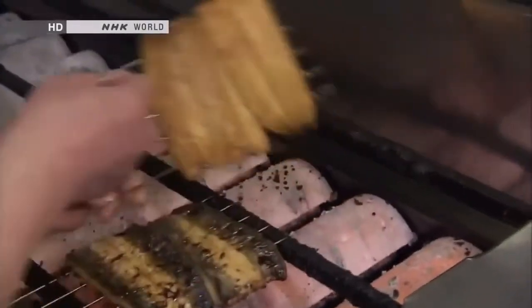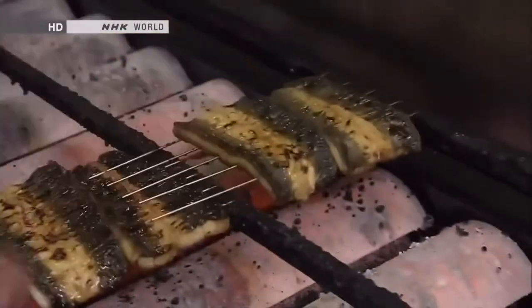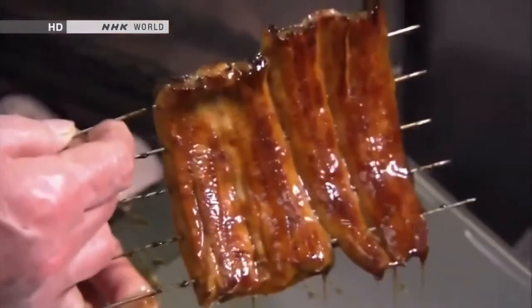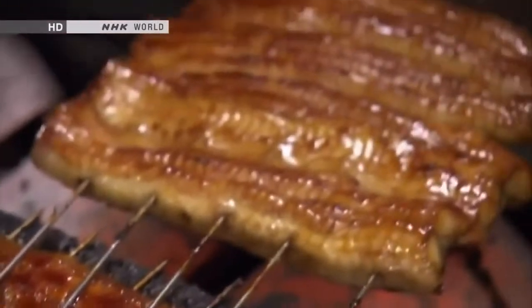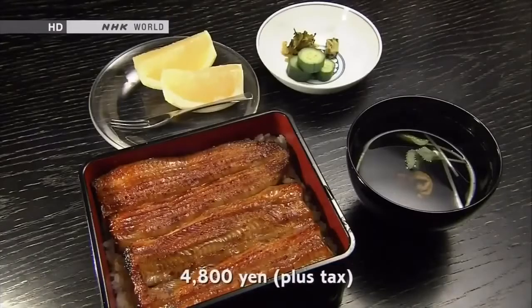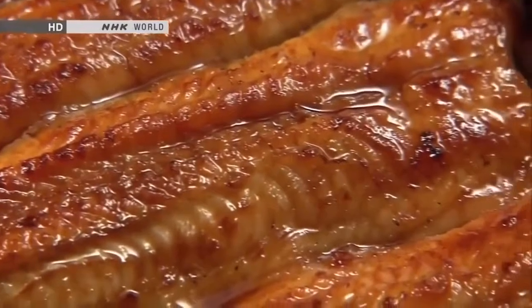Wild unagi eels are hard to come by. The restaurant serves a brand of farmed unagi that is as close to wild as possible. The sauce is the original batch, which has been continually replenished over a period of two centuries. The unagi is dipped in the sauce several times during the meticulous grilling process. The unagi here is known for its light flavor, very similar to that of wild eels.